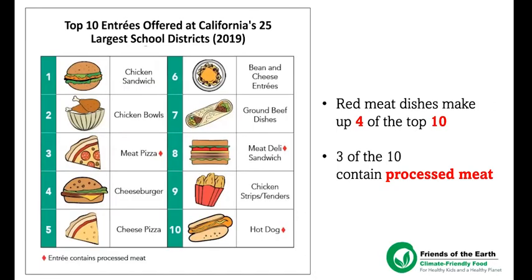The next slide is going to show you what are the top 10 entrees gleaned from California school district menus. Red meat dishes make up 4 of the 10 most frequently offered entrees, with cheeseburgers, beef crumble dishes, hot dogs, and meat pizzas being offered most frequently. The bean and cheese entrees are the only top entree in which any part of the protein requirement is fulfilled by plant protein. It's also important to point out that 3 of the most frequently offered menu items, meat pizza, hot dogs, and deli meats, contain processed meat, which is clearly out of alignment with all leading public health recommendations.